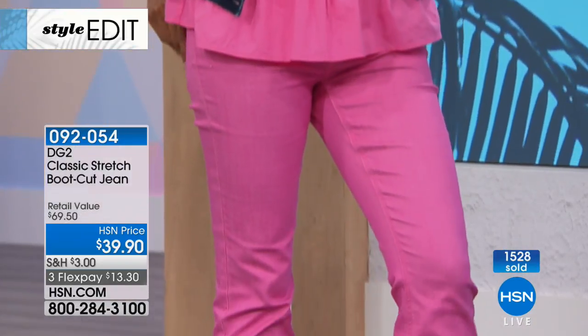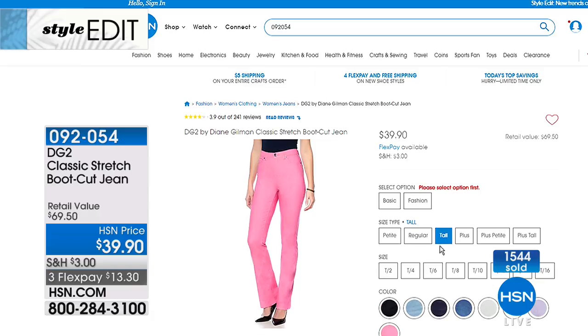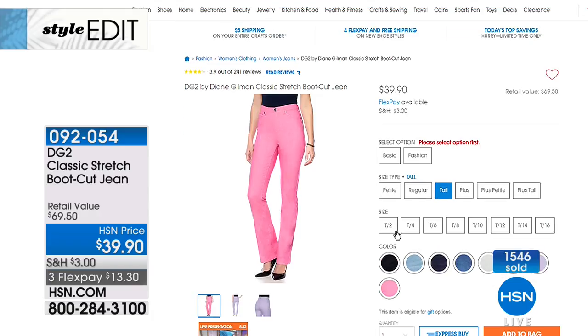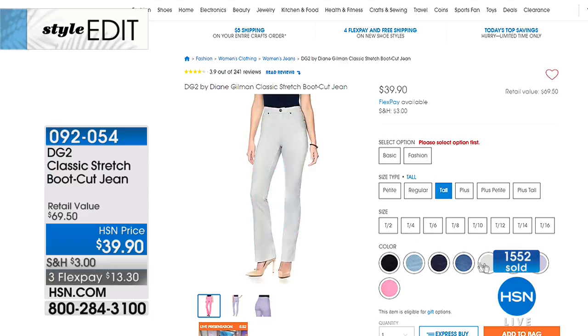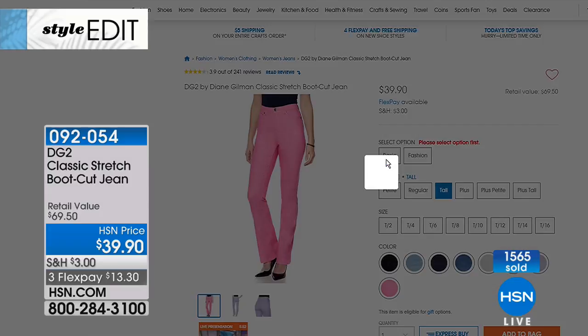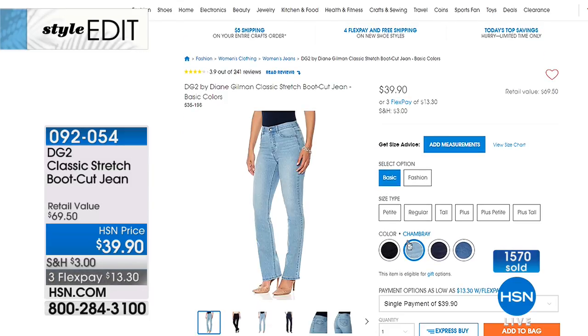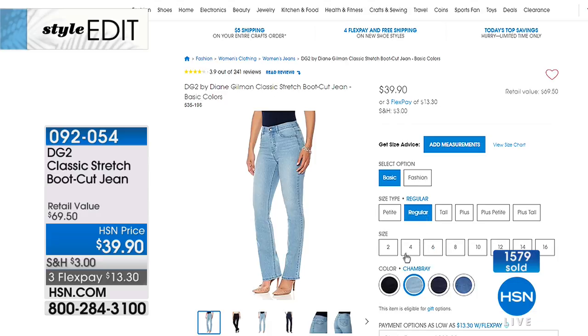But when you go to .com, you can see the color I want. Then you click whether you're going to do the regular or the plus size, and whether you want basic or fashion colors. Then you choose petite, tall, all those options. Then you go into all the sizes, and there are the sizes for you. Then click and you're done. Thank you, Steve, that's great. It makes it simple and easy, and you don't have to get frustrated trying to ask, do you have this in size whatever? You can see it instantly on our computers. How custom is that?